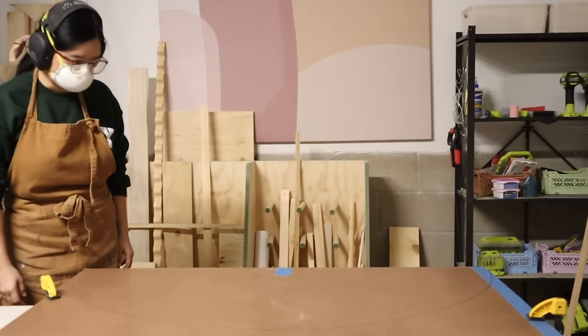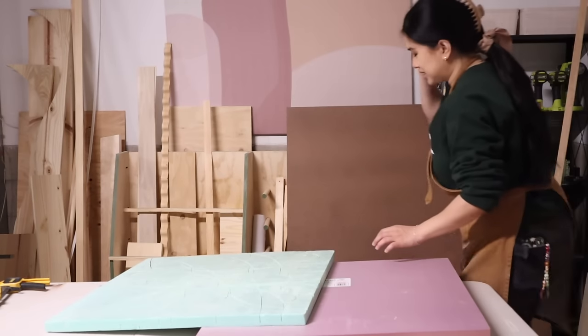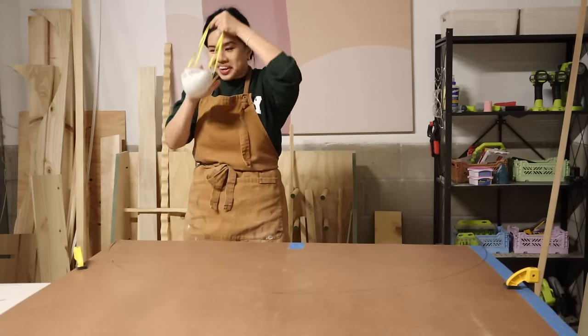Just cut through the table. I can't believe I made that mistake. I forgot how thin the board was. Okay, let's try that again.